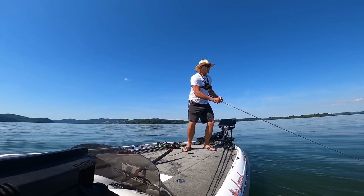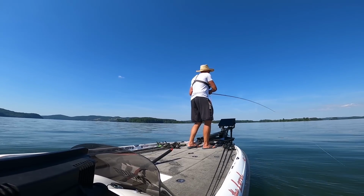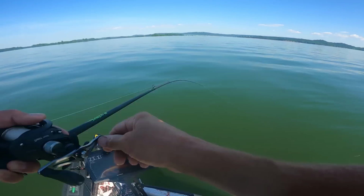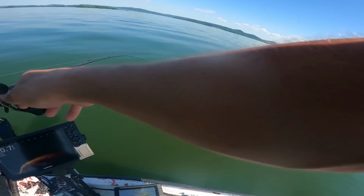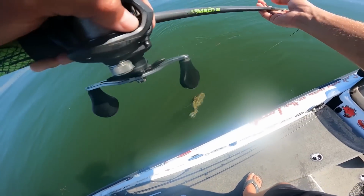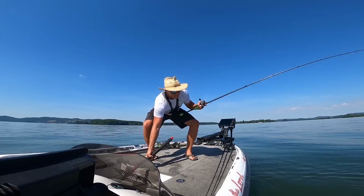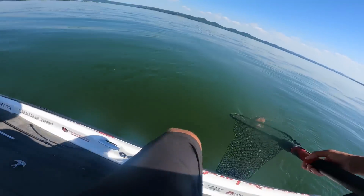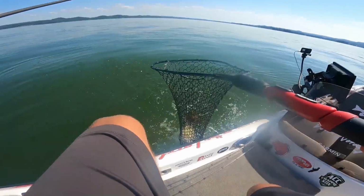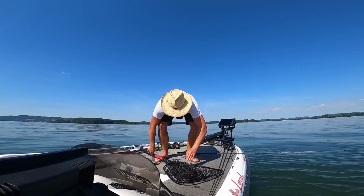Oh, there's one. Just picked it up. Oh, yeah. Another one, guys. That's a big one. Oh, my gosh. That is a big one. Come on, buddy. Oh. Come on. Oh, my gosh. I can't believe that. That fish is probably 6 pounds.